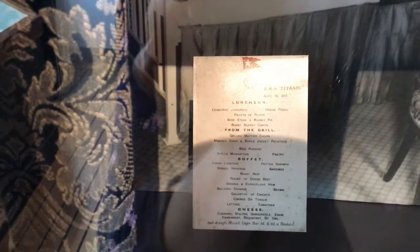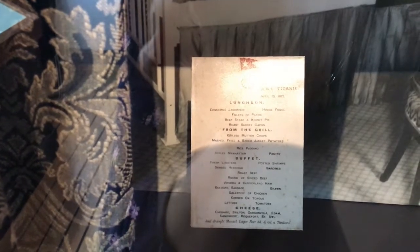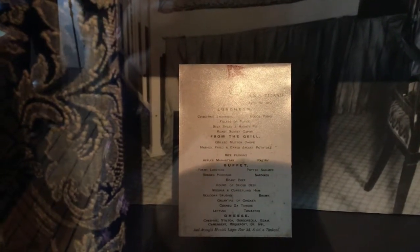As we move along, this is the lunch, the menu for the first class passenger. The other one was, of course, the third class passengers. As you can see, the options here are a little bit better. We've got beef, steak and kidney pie, rolled mutton chops, mashed, fried, and baked jacket potatoes, rice pudding, fresh lobsters, potted shrimp, roast beef. Much better options. We got cheeses. Definitely took care of the first class passengers. A lot better than the third, as you can very well see.